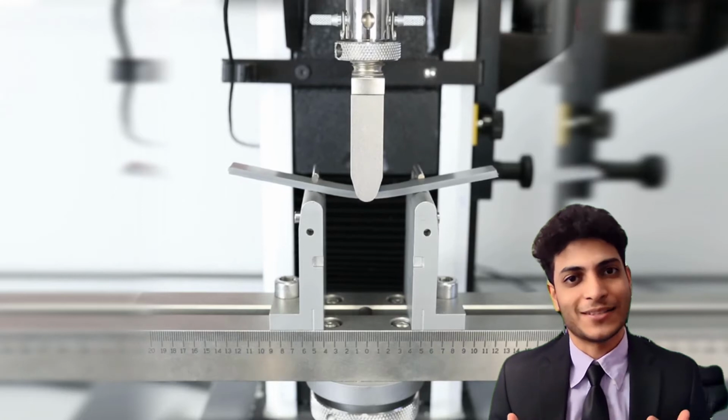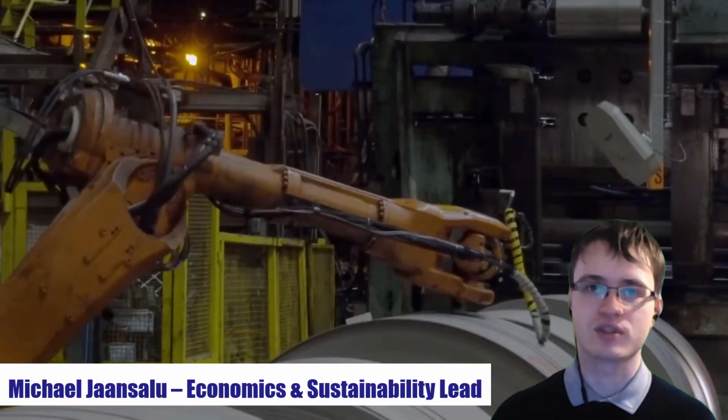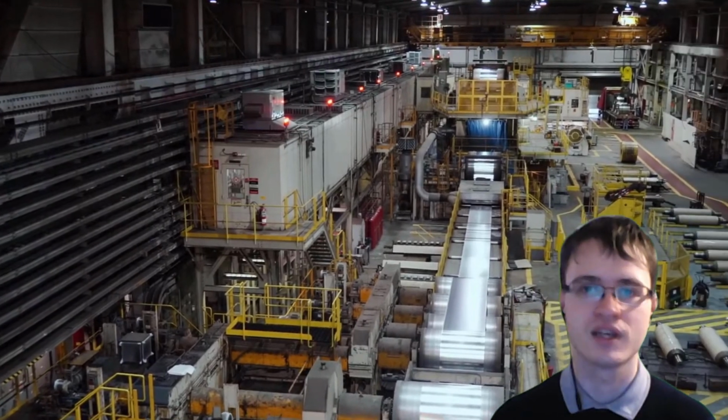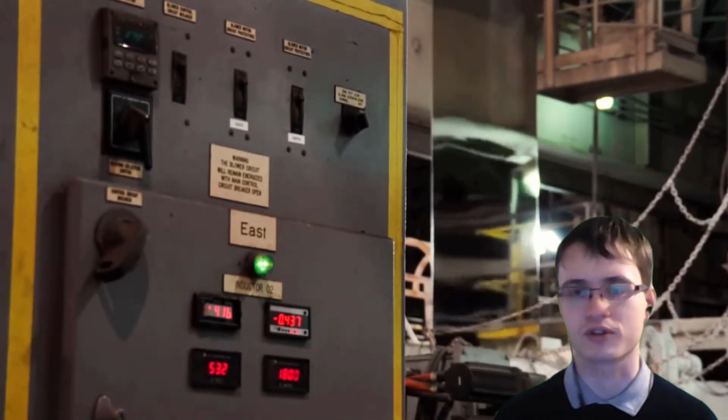Upon arriving at the Z-line, steel coils of defined chemistries are unraveled and sent through a series of rolls wherein the steel is heated, quenched, coated in zinc, and finally cooled. It is during the initial stages of this process where the internal structure, which in materials engineering we refer to as the microstructure, of the steel is formed.